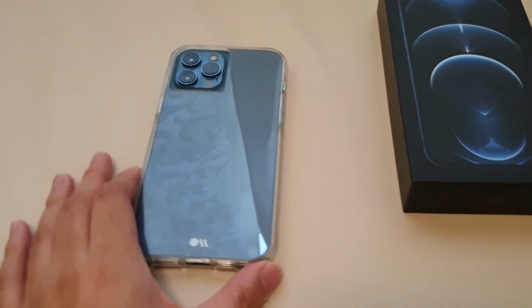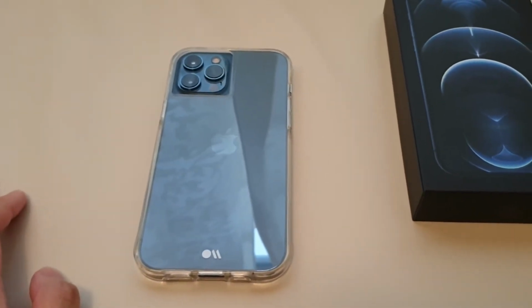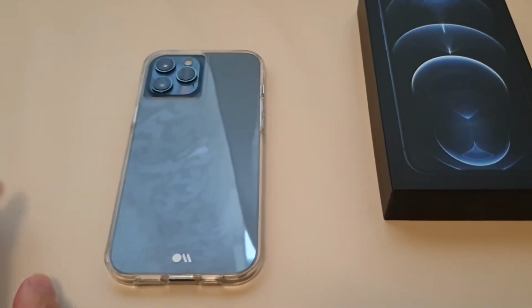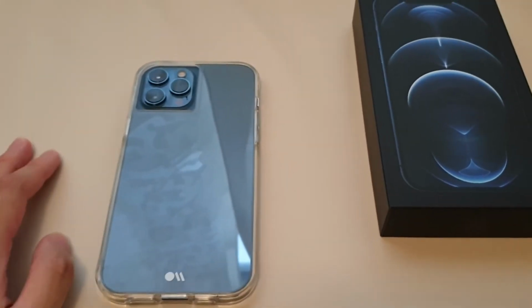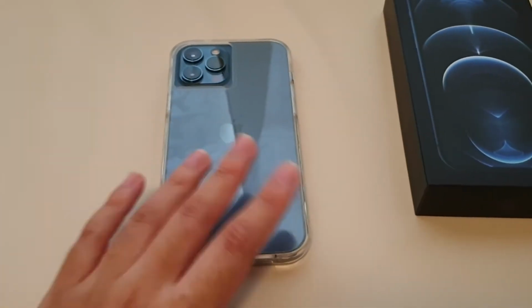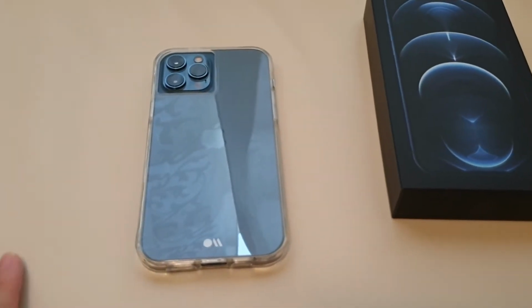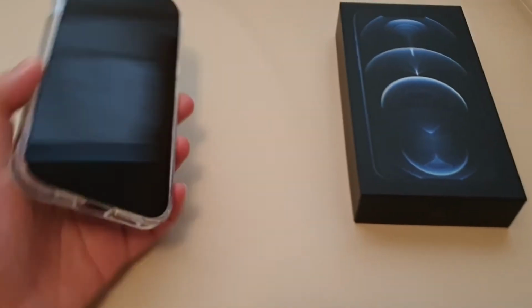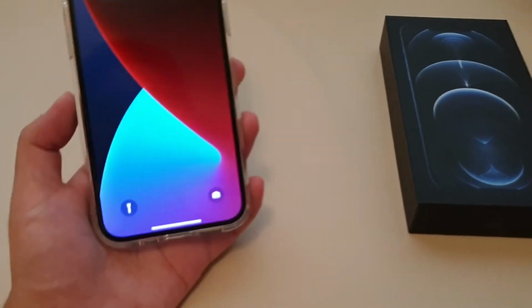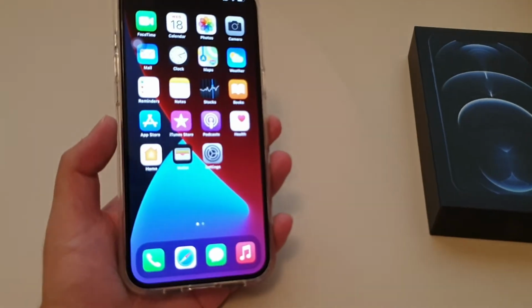Now in terms of display, this one is an OLED display. The OLED display is quite bright, up to 1200 nits, unlike the regular 12. And this one actually impressed me very much because it's so bright. Obviously the camera can't fully show it, but when I look at it, it looks very bright.